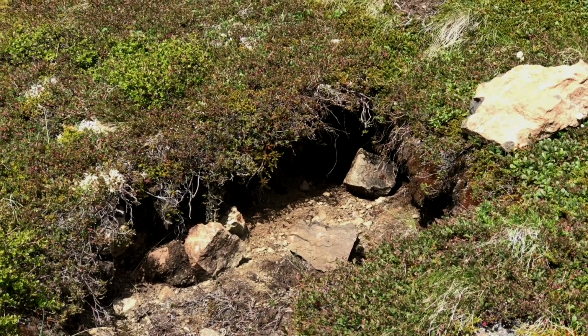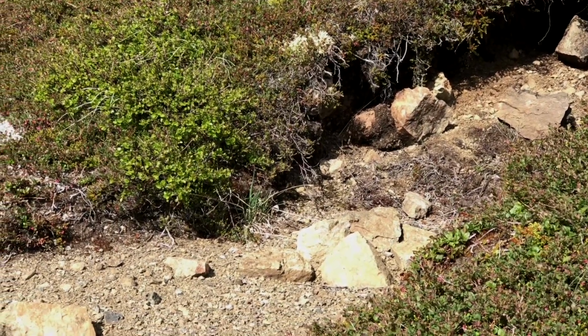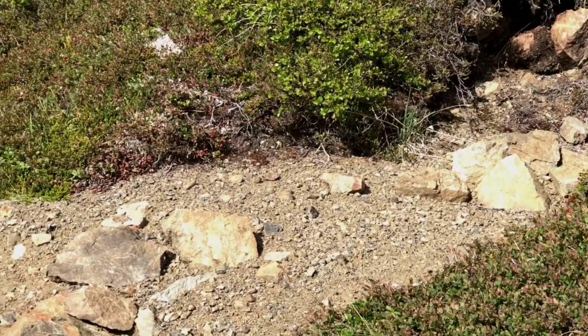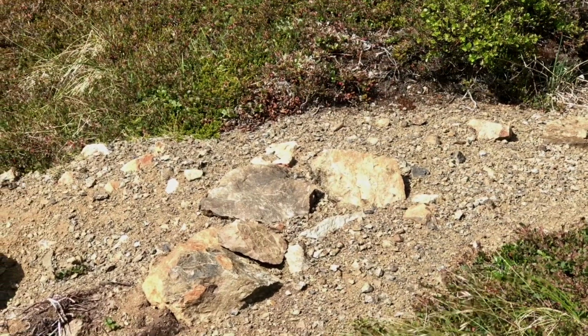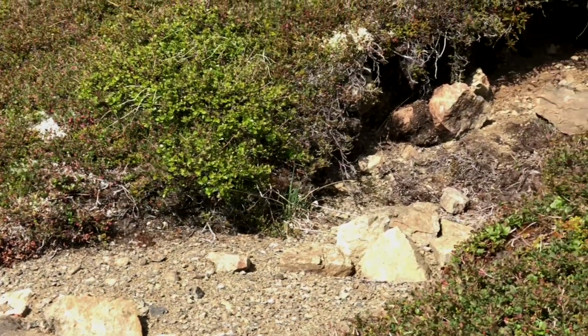This is pretty interesting. This looks to be way too big and too much effort probably for a marmot to do. I'd rather imagine this is probably a wolverine den.